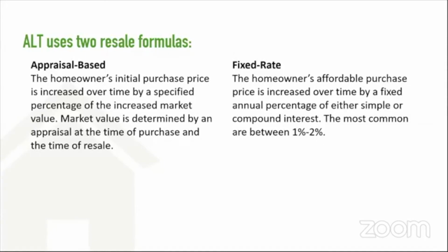The fixed rate formula is a little bit more straightforward, and this is the formula that we use for all of the homes in the Pittsburgh neighborhood. So the 3 homes that you saw earlier in the presentation that Derek and Karen showed you, those would all utilize the fixed rate formula.